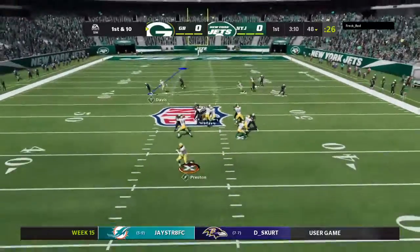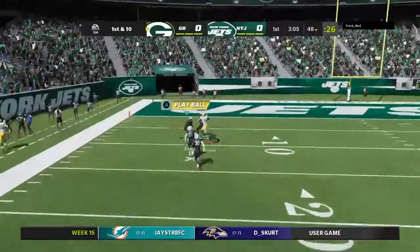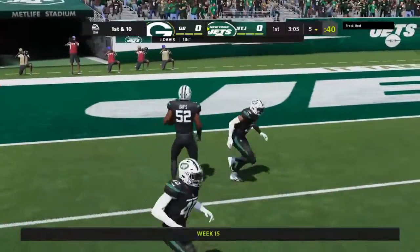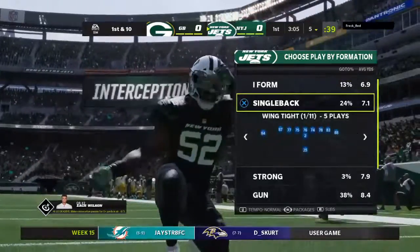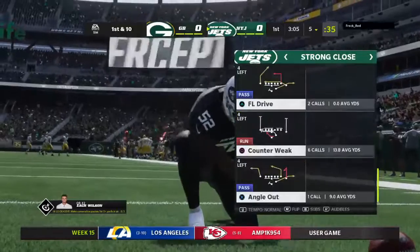Off the play fake. Preston. Oh, he's going to take a shot right away. That's into a crowd and intercepted. Picked off by the linebacker, Jared Davis. He's had a fantastic rookie season, made a lot of lovely throws, but that wasn't one of them.